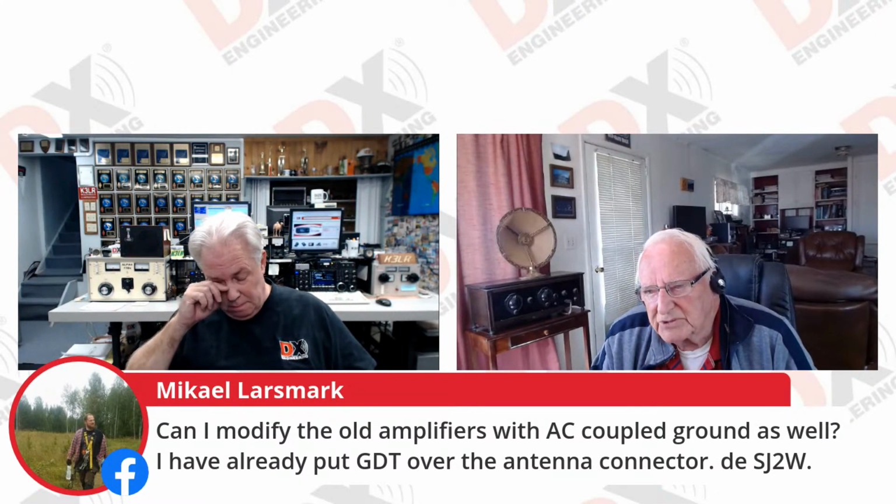And Mikkel at Sugar Juliet 2 Whiskey says, can I modify the old amplifiers with AC coupled ground as well? I have already put the GDT over the antenna connector. Yes, you can do that. Okay. I use 1 kilovolt disc capacitors, 0.01s, and I did that just because of lightning and static events to help it survive a little better.